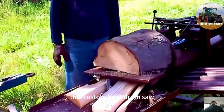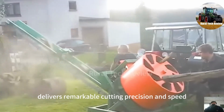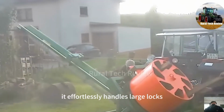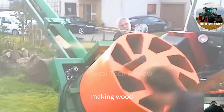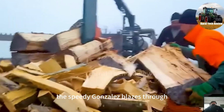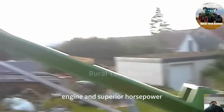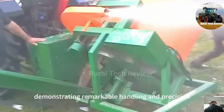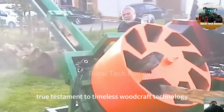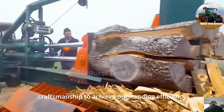This custom-built drum saw, equipped with a rotating blade system and a high-performance engine, delivers remarkable cutting precision and speed. Designed for efficiency, it effortlessly handles large logs, making wood cutting faster and more convenient than ever. The Speedy Gonzalez blazes through any obstacle with its powerful engine and superior horsepower, demonstrating remarkable handling and precision. This machine is a true testament to timeless woodcraft technology, seamlessly blending history and craftsmanship to achieve outstanding efficiency.